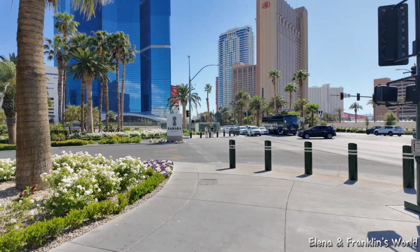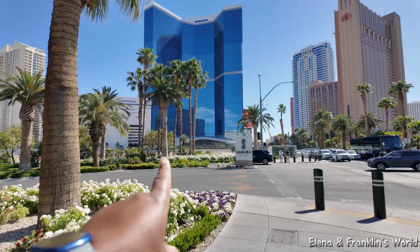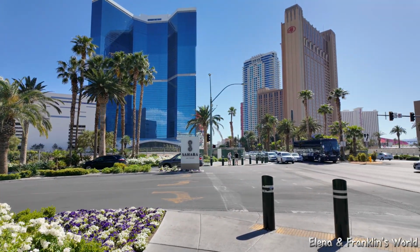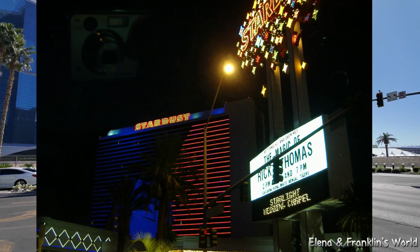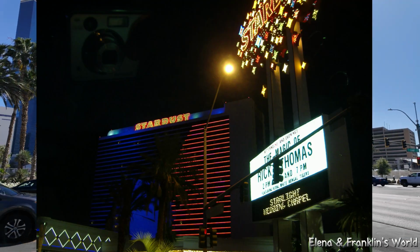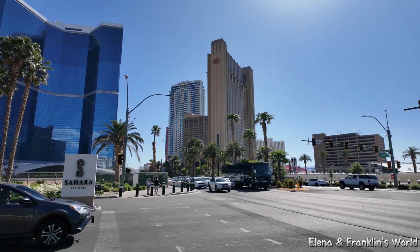Then a few years later, they closed down and came back as the SLS. And then after that, they closed down and came back as the Sahara, which is now kind of like a luxury hotel at the north end of the strip. At the time when I was here, right next door, which I'm going to pan over, was the Riviera, and I think the Stardust was somewhere over here. So a few months after I came, the Stardust was torn down.